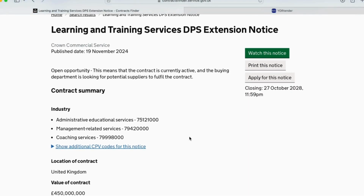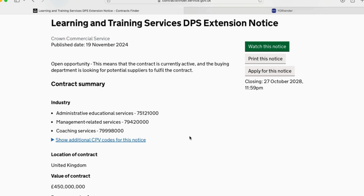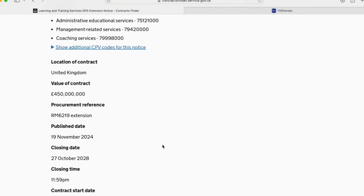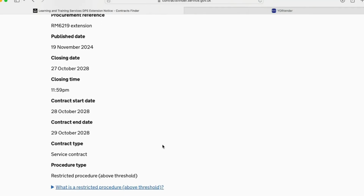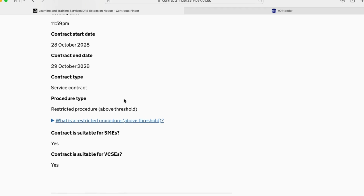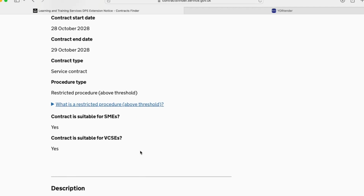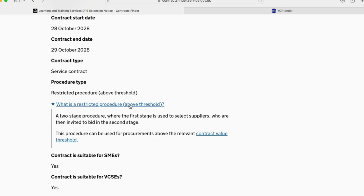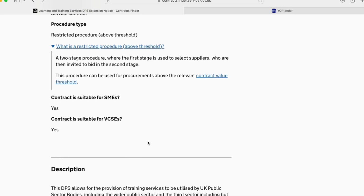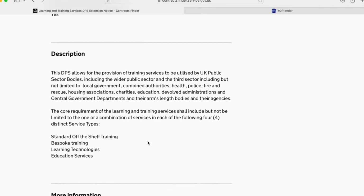So here is the information about that. Purchasing system, if you're wondering what DPS is, you'll see the codes, you'll see the budget, you'll see the deadline. So closing time is 27th of October 2028, so we've got a bit of time, but we don't want to procrastinate on this. And then there's some information. There's a really succinct description.